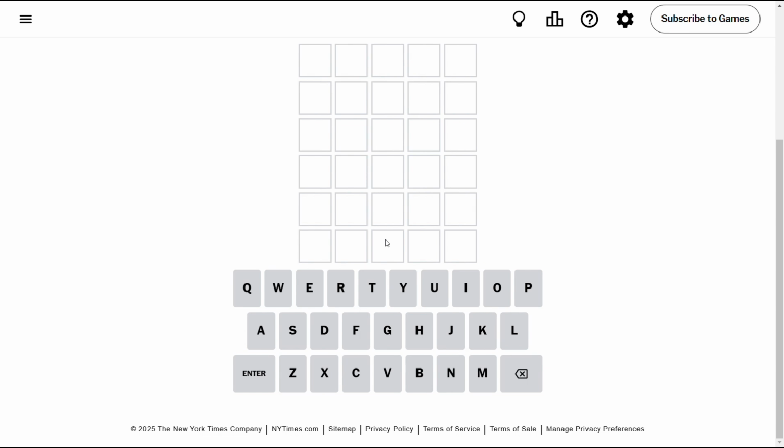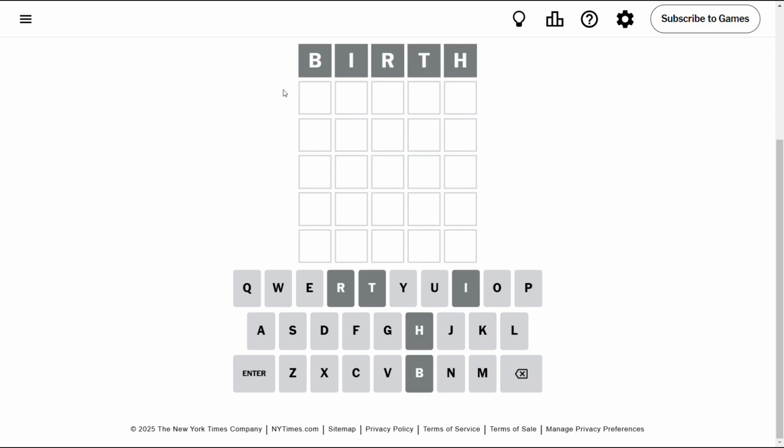So let's get this video started with Wordle number 1343. I'm gonna start with the word birth. Okay, all 5 letters are grey, which are not in this word. So let's guess a completely different word.